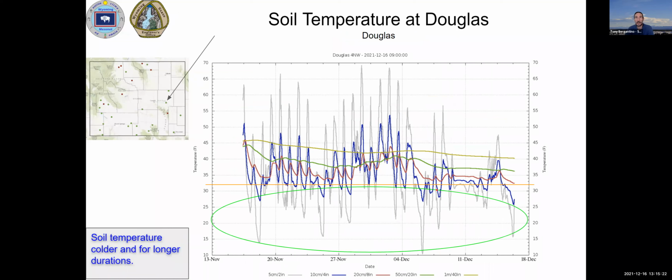And this is one of the state engineer's office stations at Douglas. As you can see, this orange line shows 32 Fahrenheit. So any of these dips down here are where the frost has started appearing in the soil. Over the last month or so, we've been dipping down at least at night and then coming back up above freezing. We've been getting these nighttime dips below 32 in the top levels of the soil. And now we're going to start seeing this 8-inch one here drop below freezing, probably fairly soon.